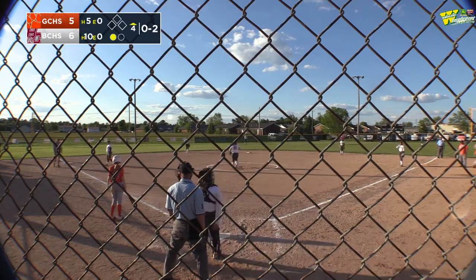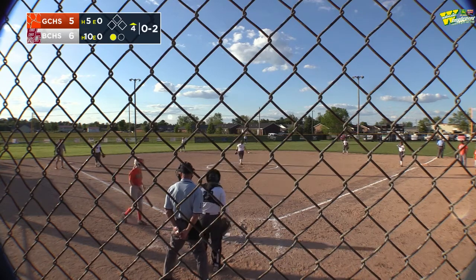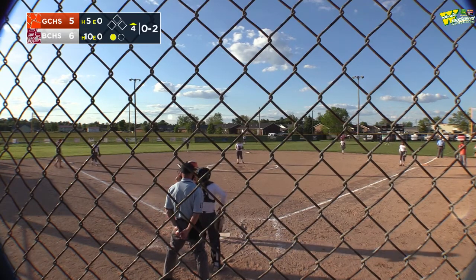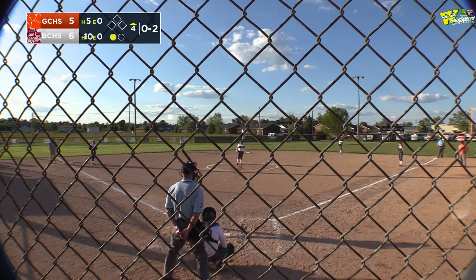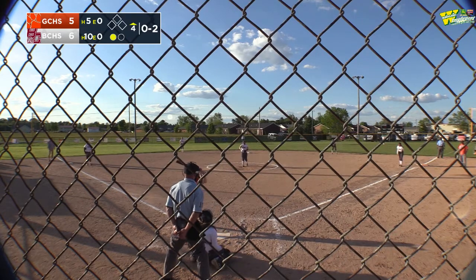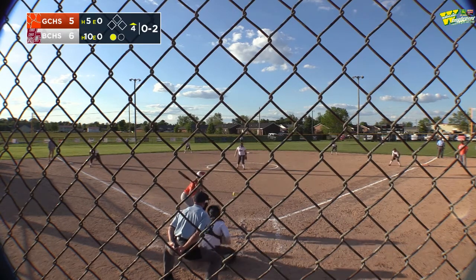Yeah, the high pitch. Do you swing at a high pitch? Normally I used to not, but now I tend to swing at it more. And a lot of times I get too much under it. But, yeah, the high pitch, a lot of times it looks like candy.